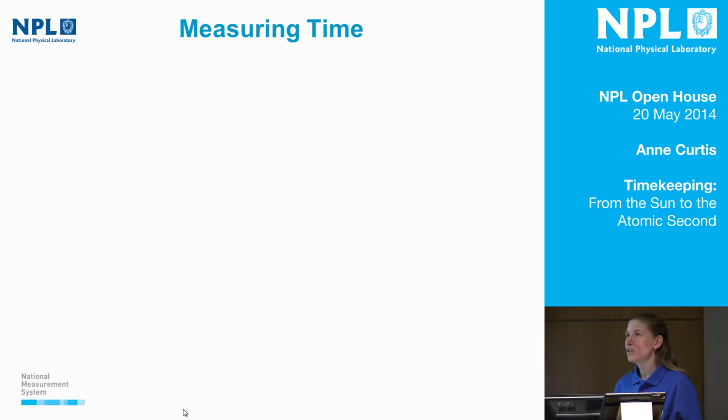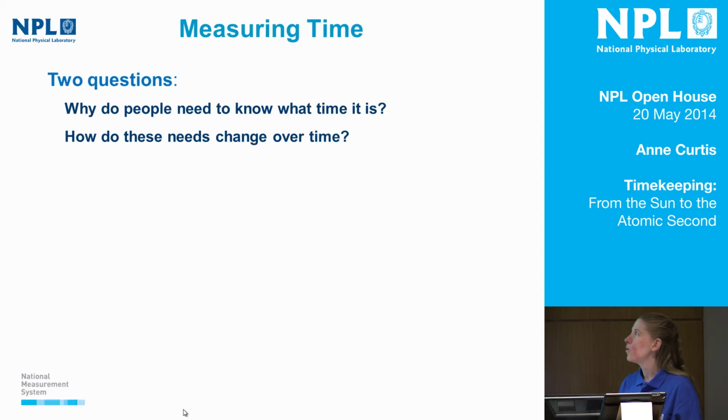So in terms of measuring time, if we're looking at the historical perspective, you really want to ask two questions. Why do people need to know what time it is? This need is what drives clock development. And how do those needs change over time?